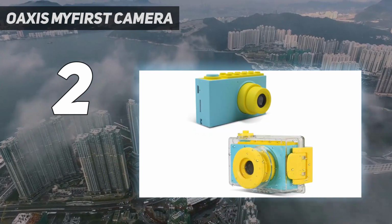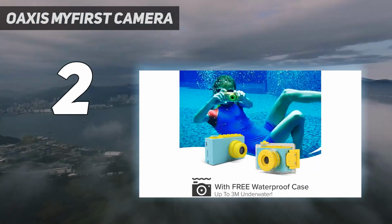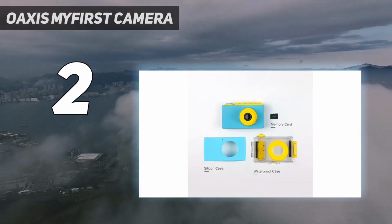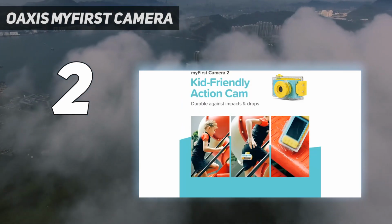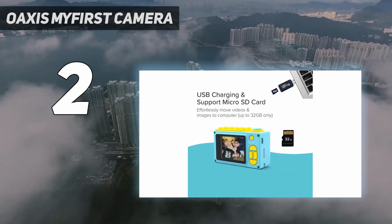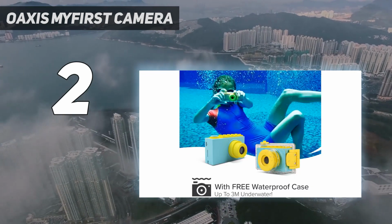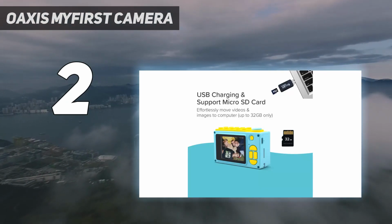The Oaxis myFirst Camera 2 is the perfect kids' vacation camera, beamed my colleague Callum in his review. He was impressed with its ability to capture good image quality, and commented on the robust design that enables kids to have fun without you having to worry about them breaking the camera. There's a waterproof housing that comes as standard, allowing your kids to take the KidiZoom in the swimming pool or sea. The video quality is the only disappointment, but that didn't take away from the great experience Callum and his daughter had with this camera.